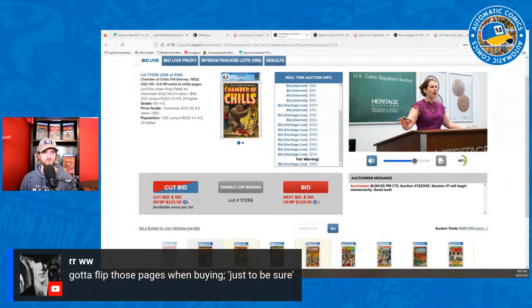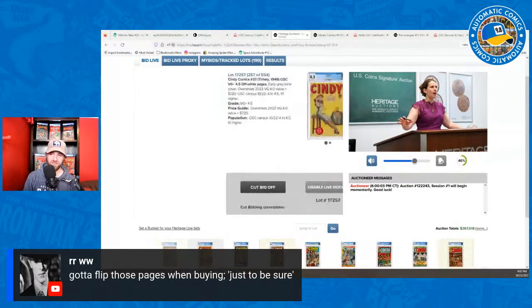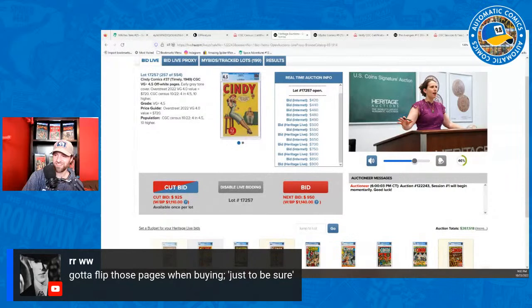Yeah, got to flip those pages when buying. You always have to check page counts. I check page counts on everything. The number of books I've had with missing pages or cutouts that I've had to return is ridiculous. Ugh, dang it. That was the one I wanted to bid on.